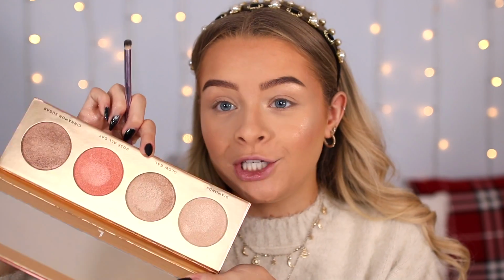I mean, that shade is gorgeous, but I don't think I'll be able to really use the other shades. Obviously, I could use them on my eyelids and stuff, but I don't really tend to do that with highlighters just because I've got so many eyeshadow palettes. But I mean, I'm not complaining about that.